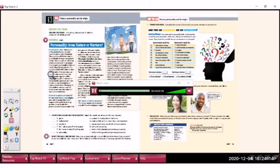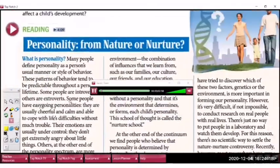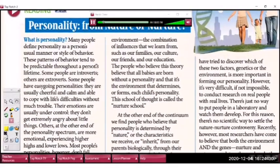Read and listen. Personality, from nature or nurture. What is personality? Many people define personality as a person's usual manner or style of behavior. These patterns of behavior tend to be predictable throughout a person's lifetime. Some people are introverts, others are extroverts.